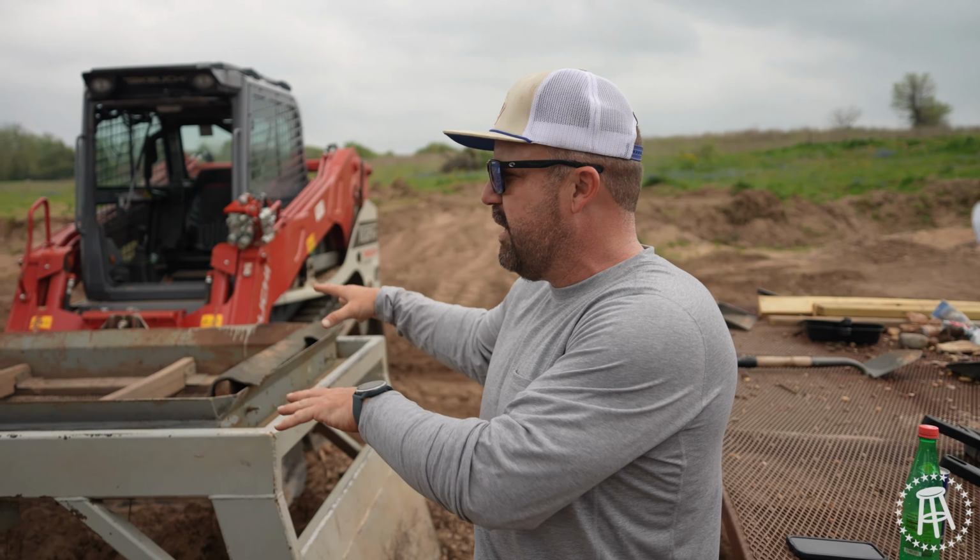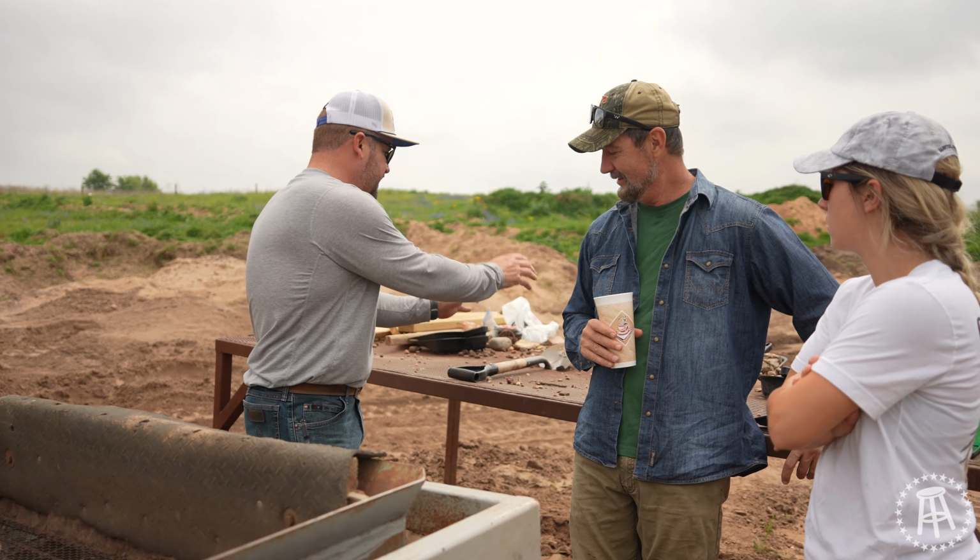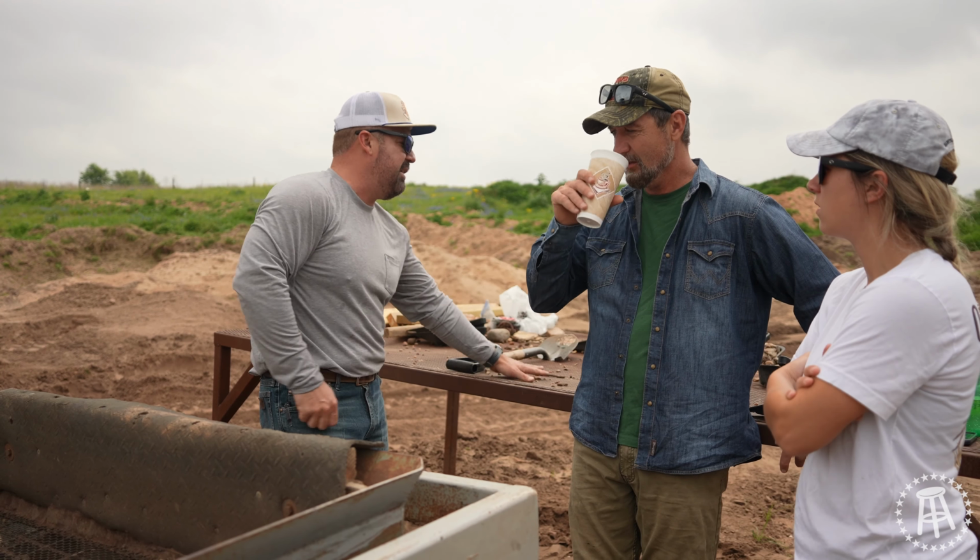Try to remember, let the machine do the work. It's real tempting to get in there and try to go with the flow, scoop it, and you want to get it to the table. Once it's on the table, have the concept that it's now safe.